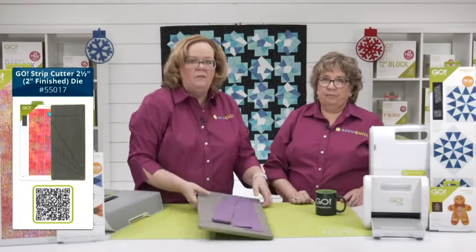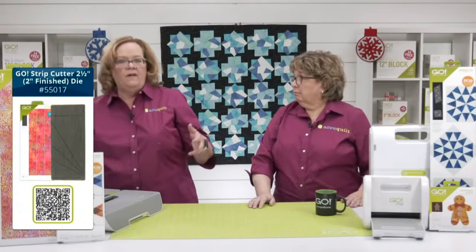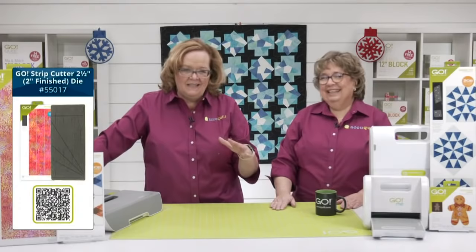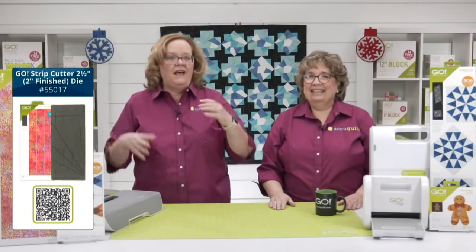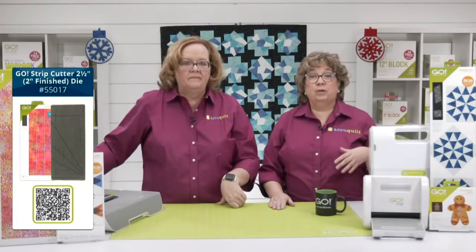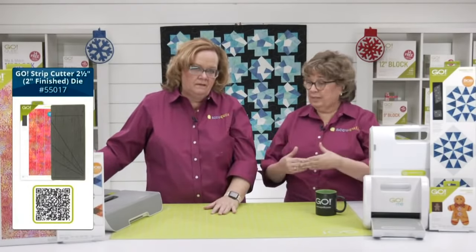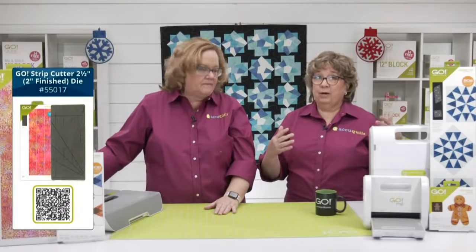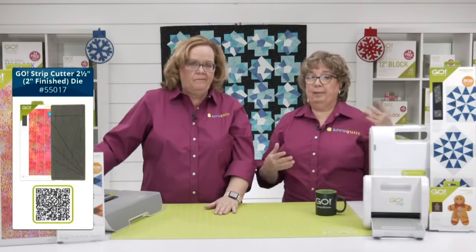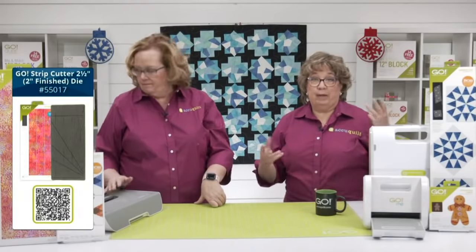All right. But there are other stages of UFOs, right? Like the ones where you have all the blocks made, but haven't decided on how to lay them out or how to sew them together. Or what about the ones where you have the blocks sewn into rows, but you haven't sewn the rows together? That can be hard. You need to get them in the right order. Maybe you got them out of order along the way. Maybe you just need some space to lay them out and you don't have space.